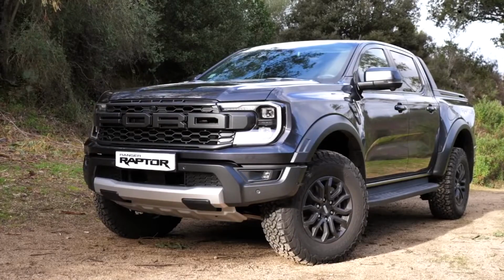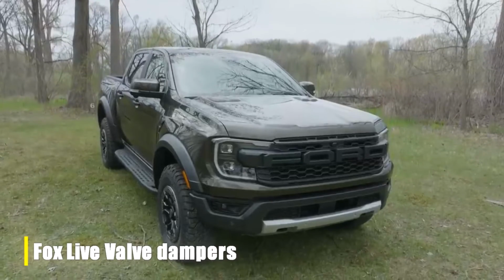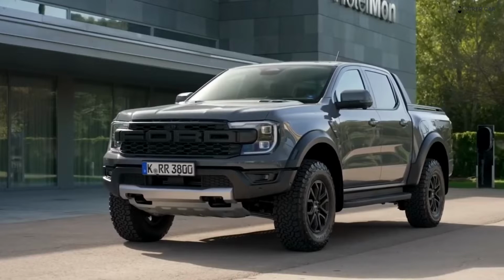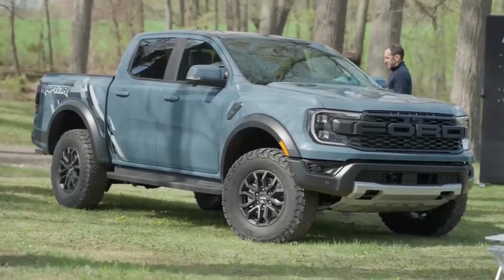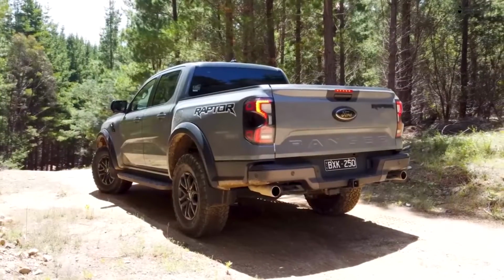Peek under the flared fenders and you'll spot coilovers with state-of-the-art adaptive Fox Live Valve dampers, 2.5 inches in diameter at the front no less. The rear also ditches the traditional leaf springs for a more advanced combination of coilovers, trailing arms, and a Watts Link setup, all aimed at enhancing off-road stability and control.